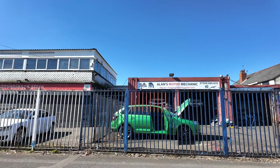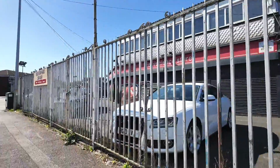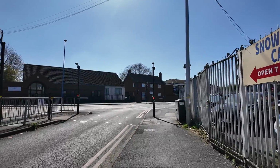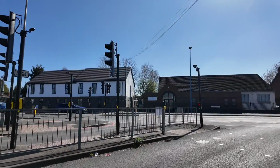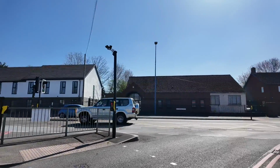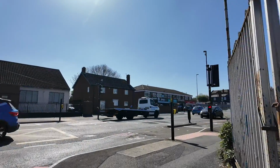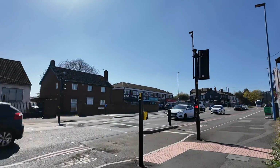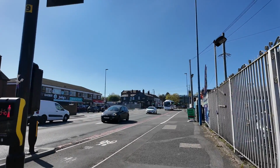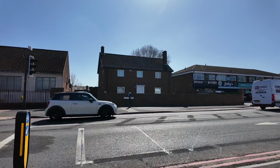All types of mechanical jobs undertaken at this place, look. Those look rather new over there. Looks like they haven't been sold yet or let off. A few more stores just over there. We're now on Dudley Port. This is where Dudley Port begins. We've got some signage over there to denote Dudley Port.